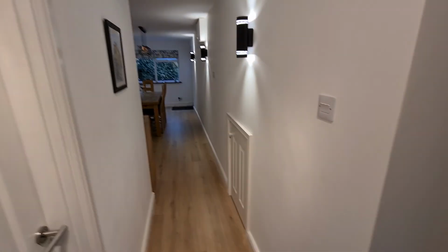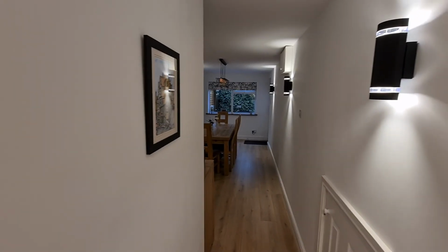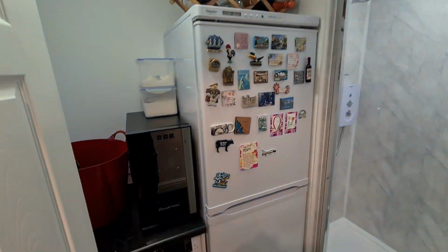So one of the first things about this property that you will notice is that the owners have added this really useful space just at the side here to the dining room. I'm going to show you the utility area first. Kind of work our way around the property.